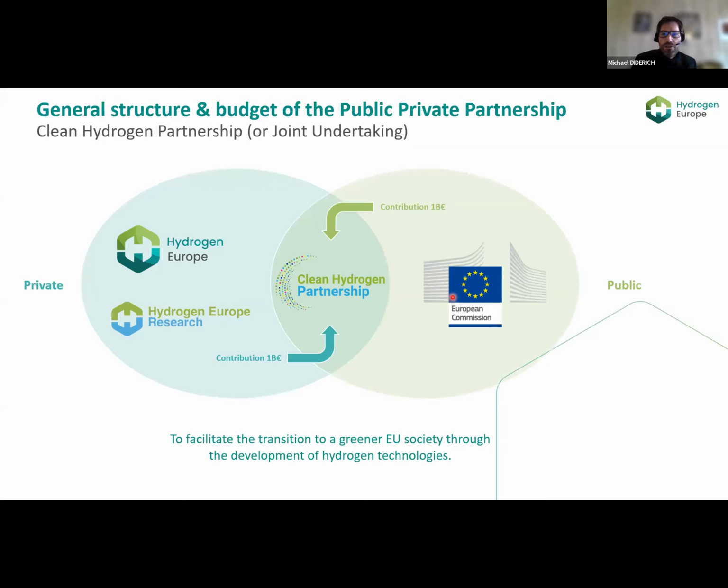The Clean Hydrogen Partnership, which was previously called FCH2JU and previously FCHJU. What is it? The general structure: it's a PPP, a public-private partnership, with on the private side Hydrogen Europe, together with Hydrogen Europe Research. And we have a contribution in kind of 1 billion euro to the Clean Hydrogen Partnership. And on the public side, we partner with the European Commission, DG RTD, together with DG ENER and DG MOVE, and their contribution is 1 billion in cash to the Clean Hydrogen Partnership.